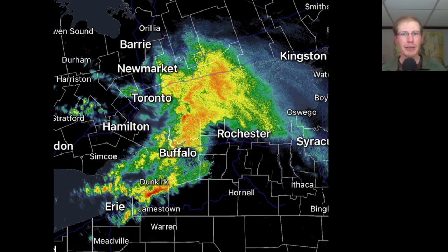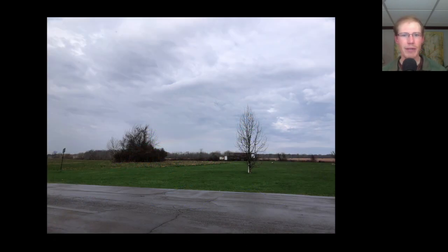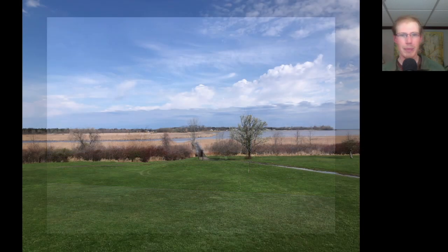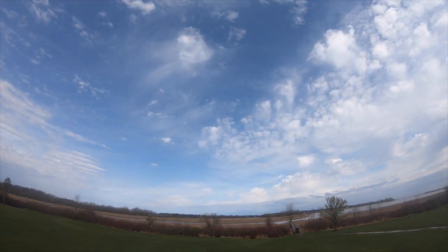There was a big band of rain coming, so I actually came back to the house and cooked breakfast. I got out to Braddock Bay Park around 9:45, and the rain was just tapering off, but it was still pretty gloomy. But it didn't take long for it to turn into a pretty nice day with partly to mostly sunny skies. The winds were kind of crazy today.